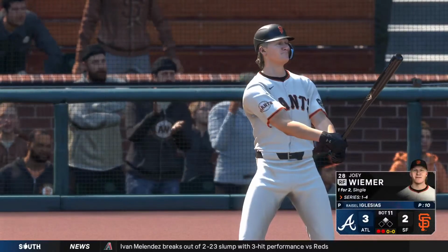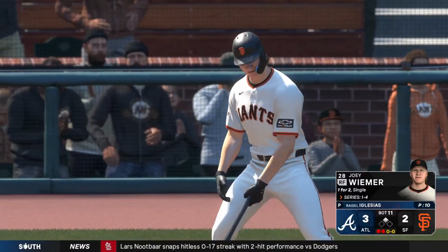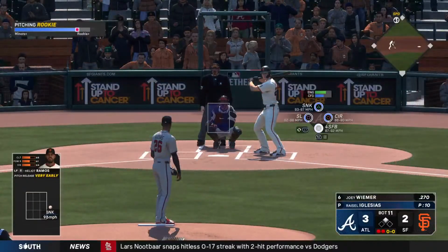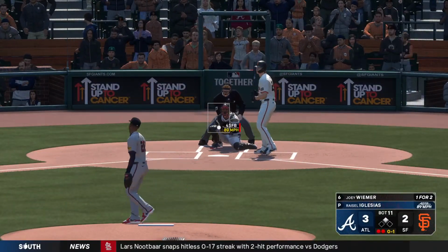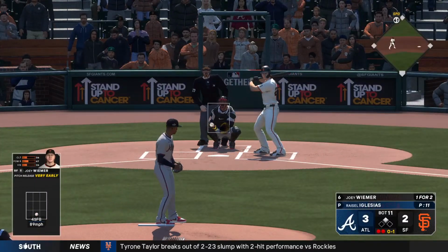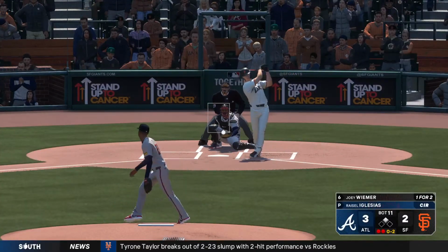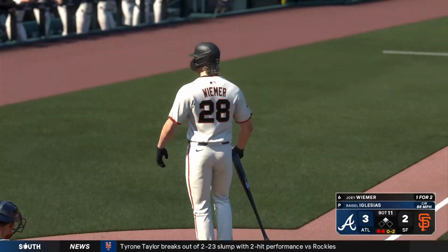Now batting, the right fielder Joey Wiemer, the next to hit, trying to deliver as the hero. And a first pitch fastball is in for a strike. I know you want to be patient as a hitter, but you've got to be ready to jump on the first fastball. And he got one right there, but left the bat on his shoulder.